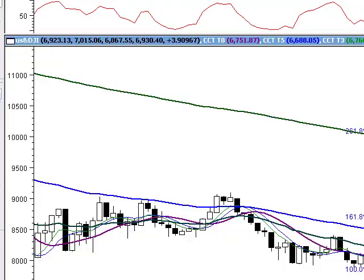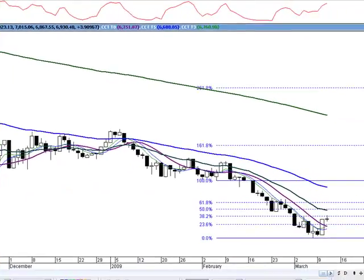The commodity channel index, the CCI, that is above 100 for overbought, below minus 100 for oversold, and currently the value is minus 9. So again, that one is right in the middle. And the MACD signal line is showing a buy signal today. So that's it for our review of the Dow.